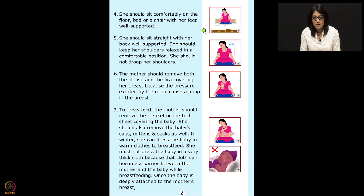She should keep her shoulders relaxed in a comfortable position. She should not droop her shoulders. So this is what I just mentioned. Mother should remove both the blouse and the bra covering her breast, because the pressure exerted by them can cause a lump in the breast.